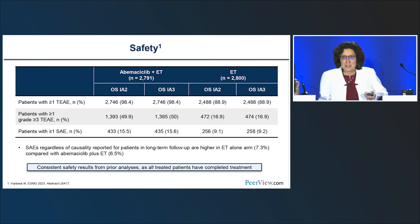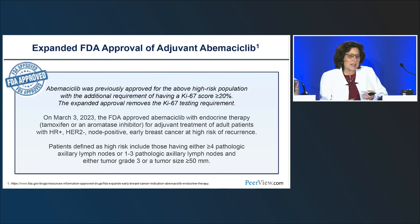So based on this data, and the data actually from 4 years, which was before this presentation, so from San Antonio last year, the FDA changed their tune a little bit. They had originally approved abemaciclib only in patients who met the study criteria and had a Ki-67 of 20% or greater, but then they could see with longer follow-up that Ki-67 was not a factor that predicted benefit, so they took away that requirement. So now, really, you can use abemaciclib in patients who would qualify for the MONARCH-E trial, so that's very helpful.